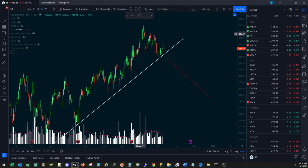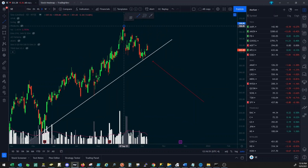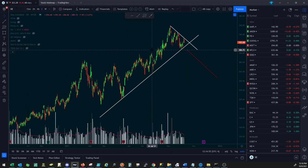Now it is kind of getting flat up here. It's failing to break out to make new highs. There are lower lows and lower highs here, so I would be careful going long on this.